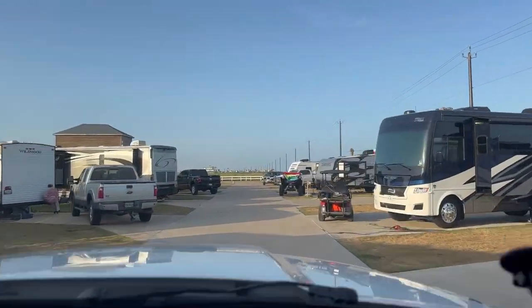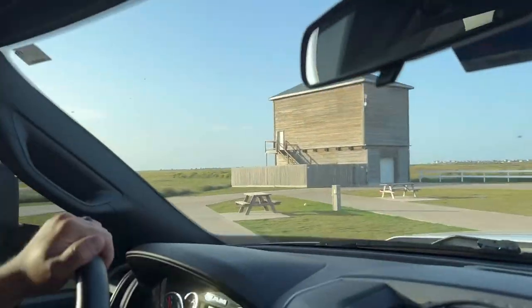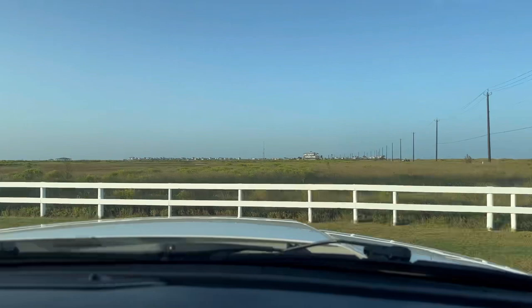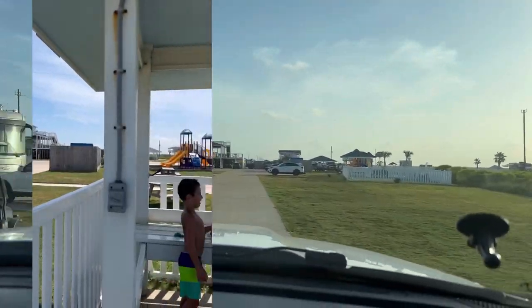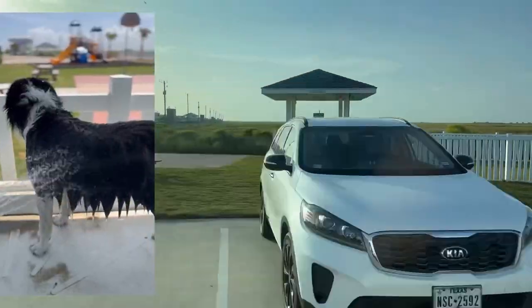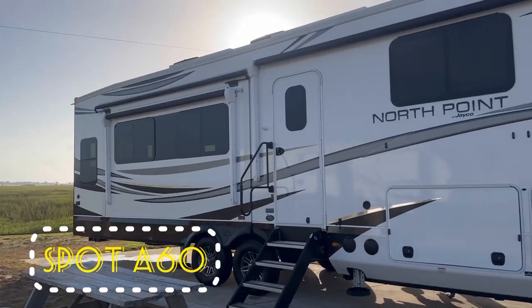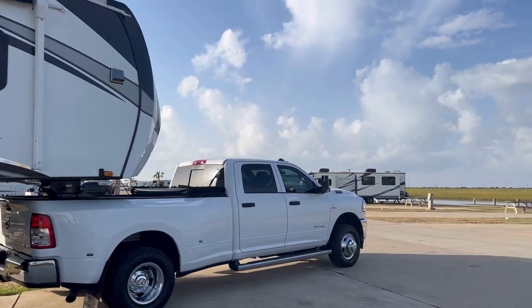It was pretty awesome. And here are just more beach sites. Some of these are back-ins, which are to the right, or those beach pull-throughs that are to the left of me right now. Now up ahead to the right, you see that awesome dog park with a dog washing station. And in this area, since dogs are allowed to go onto the beach, it was awesome to be able to give him a nice bath with a view before bringing him home.